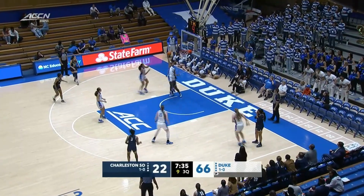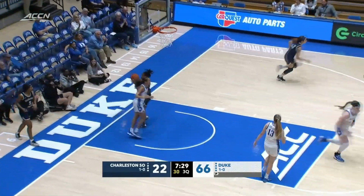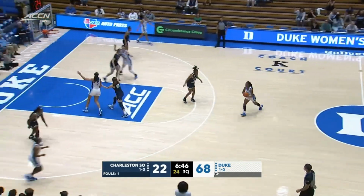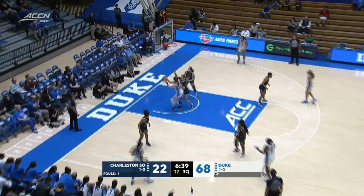A dish out. Another tough contested jumper for Kennedy Jackson. How about that one? Palmed by Oliver. Forwards it ahead to Taylor for an easy basket. On her own, she's starting the break with the rebound. Just giving you a little bit of everything, and that's what Coach Lawson meant when she said she can play every position and she can impact the game in so many ways.